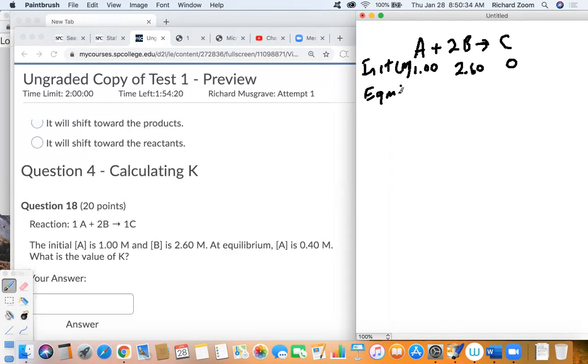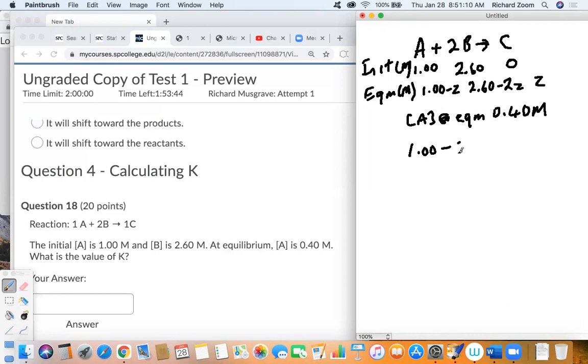Equilibrium, 1.00 minus Z, 2.60 minus 2Z, and Z for C. Now we're told here that the concentration of A at equilibrium is 0.40 molar. So 1.00 minus Z is equal to 0.40. So Z is equal to 0.60. So 2 decimal places. Any questions so far?